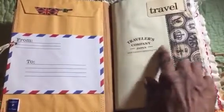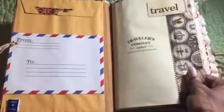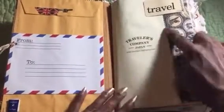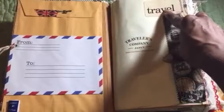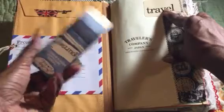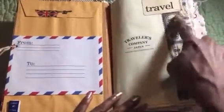And this came from one of my TN notebooks that I bought from the Traveler's Company, Japan. I just took it off of there, and it was short, so I added a piece of scrapbook paper. And then these things right here are Tim Holtz. I mean, are they Tim Holtz? Yeah. I just added that to the top. It said travel.